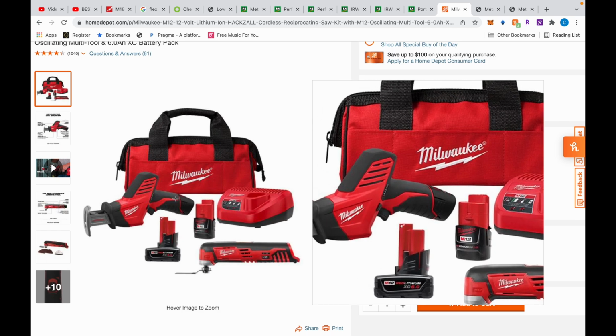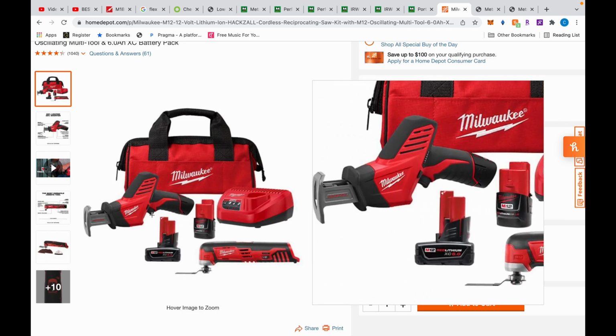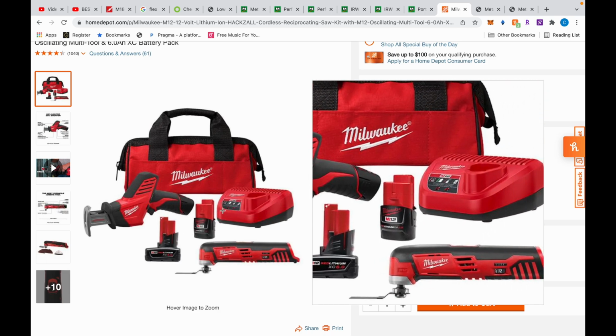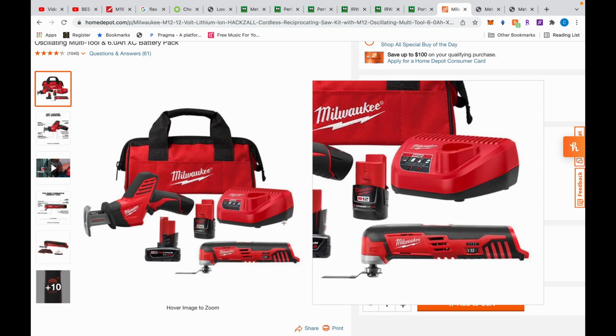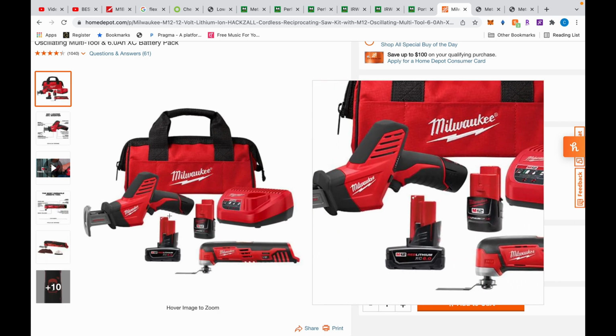Then there's something else inside of this one. This is a picture of 3 batteries. I would complain. It's a picture of 3 batteries. I'm expecting 3 batteries. Then you have this oscillating tool, which is brushed. This hacksaw, which is brushed.